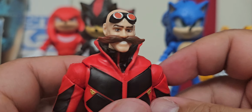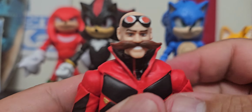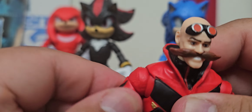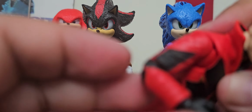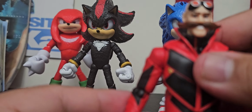And like Knuckles and Sonic and Shadow, he also has really good range of movement when it comes to his shoulders. He also has the butterfly joint, bicep swivel, and you also have this. I don't know how to describe this joint, but it's almost similar to a Figma joint, but not quite as advanced.